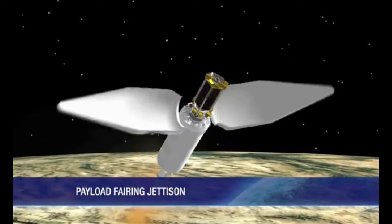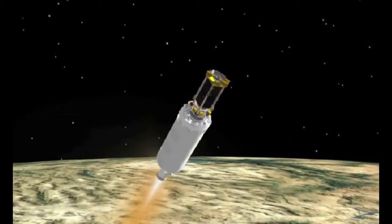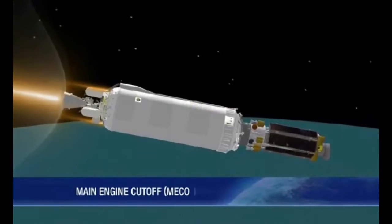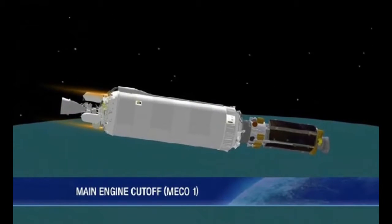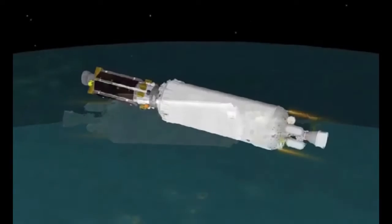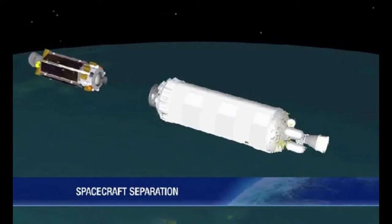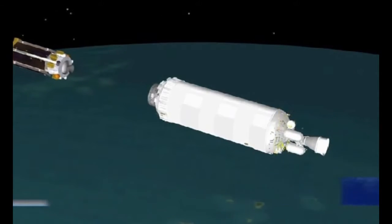The payload fairing is jettisoned approximately 4.5 minutes into the flight. Centaur main engine cutoff occurs just over 15 minutes into the flight. At 18 minutes 28 seconds, Centaur releases DMSP for the United States Air Force.